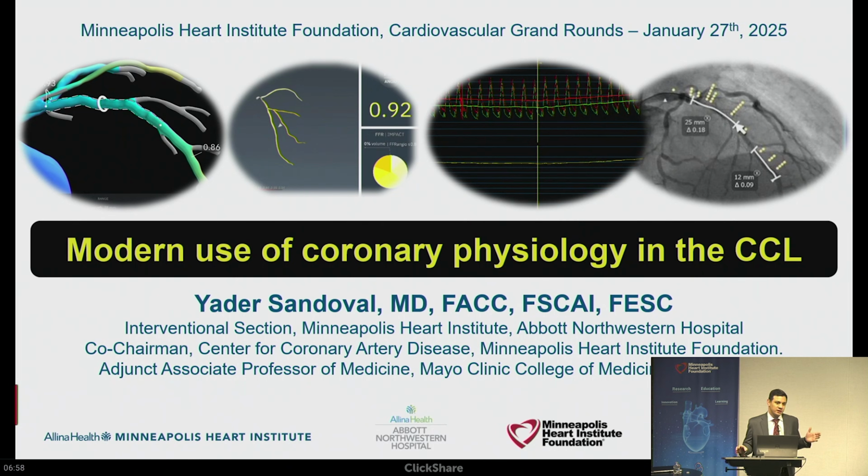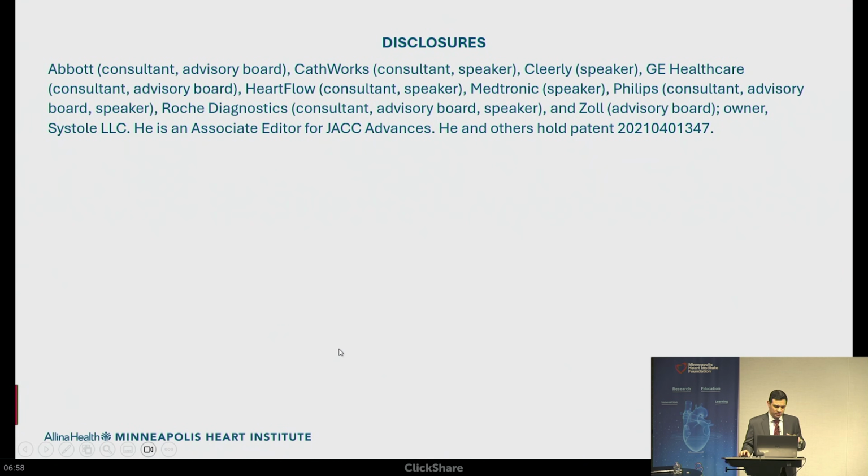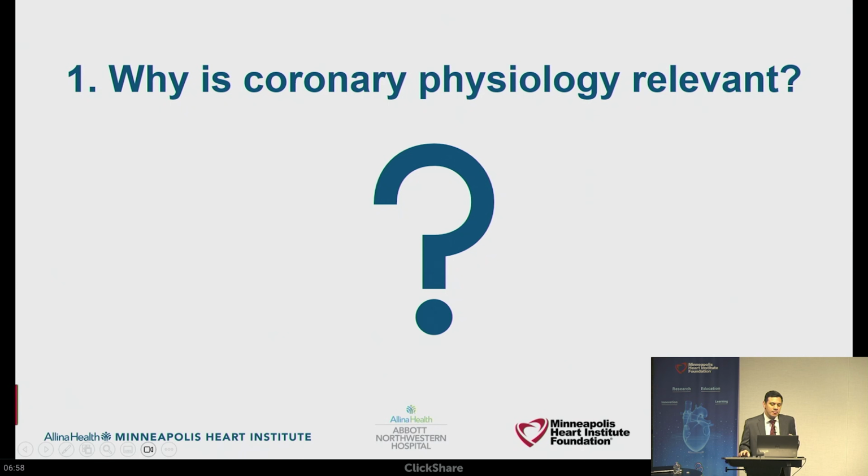So the purpose of today is, each of these themes, I see Dr. Lutzer and I see FFRCT, each could probably be a half-day session, but the idea is to provide an overview of all these emerging technologies that have been coming out over the past several years. I do work with many of these companies in this field very closely. So why is physiology relevant?